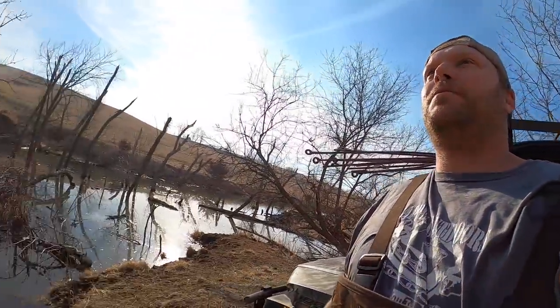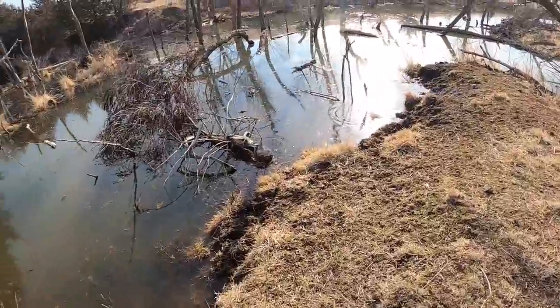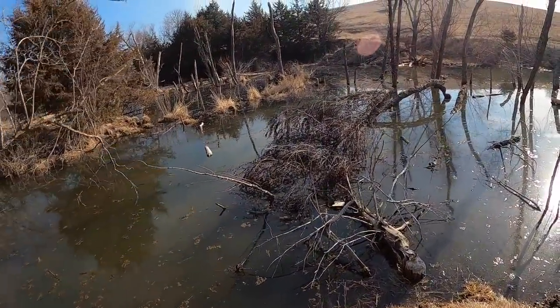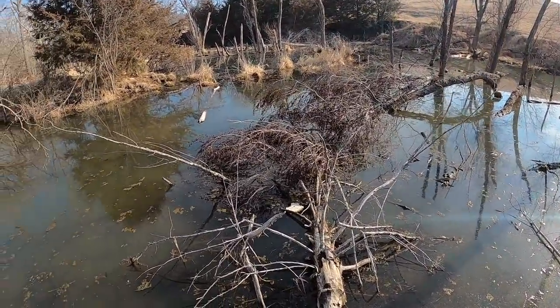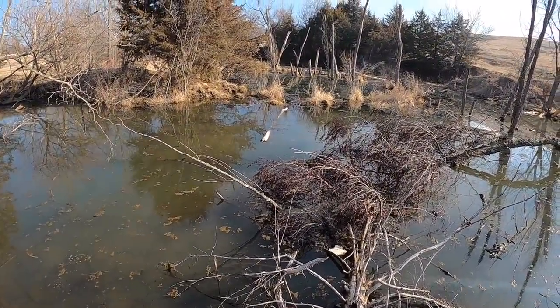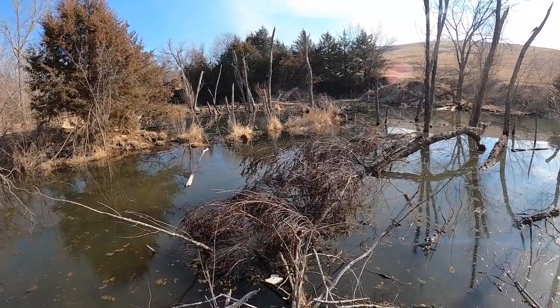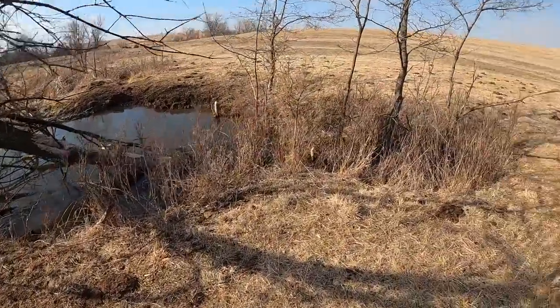What's up? We're back, we're in a different location. Check this little spot out. Well, there's a lot of frogs. These ones are kind of tough trapping. I mean, probably deep, and you're not gonna know where the bank dens are. There's no clear huts. We don't have huts really.